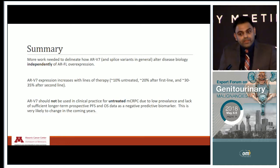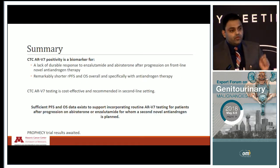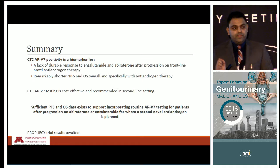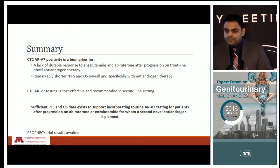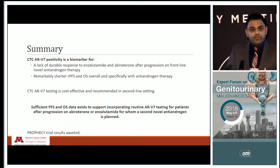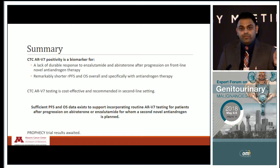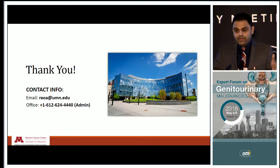Right now, I cannot recommend to use this in untreated patients. We just don't have mature enough progression-free and overall survival data. But it is clearly the AR-v7 positivity in CTC in 2 different assays, again, 2 different technologies, have shown that there is a lack of durable response to enzalutamide and abiraterone after progression on first-line novel anti-androgen. There is a remarkably shorter progression-free and overall survival. And even if you give the patient taxane therapy, their progression-free survival is still shorter than a patient who doesn't have AR-v7.